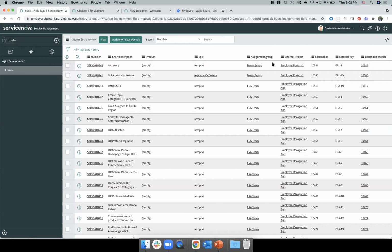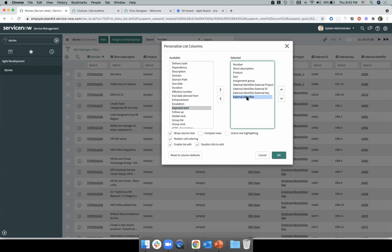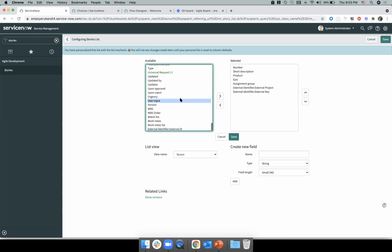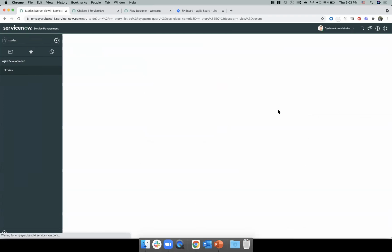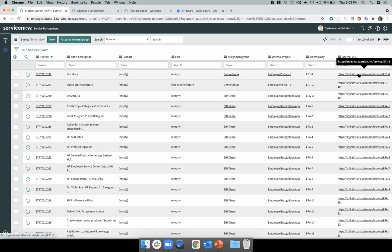Okay, so if you notice in the story table, we have a column called external identifier. So that is where we persist the Jira issue IDs, right? So if you look at it, I have brought in the external key. So let me add only the columns that make more sense. I just added all of them. Okay, so if you notice, we have the Jira issue ID, and we also have a link to that issue ID. If you click on it, we'll take you directly to that story record. Awesome. Okay. Thank you.